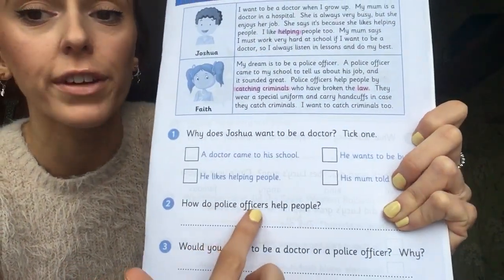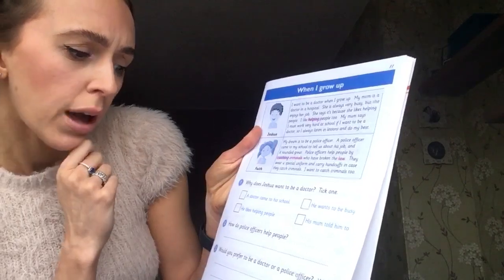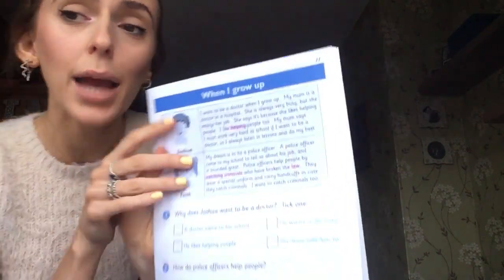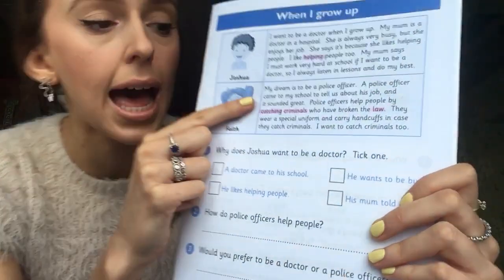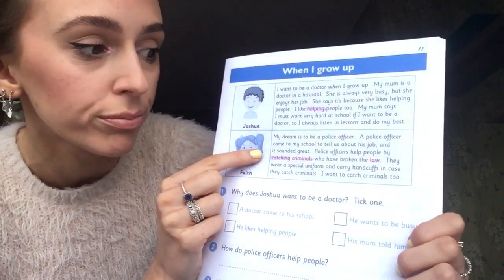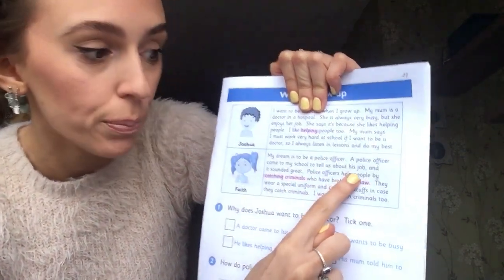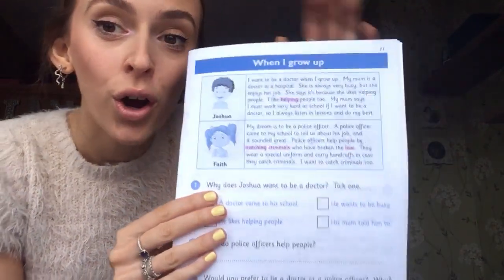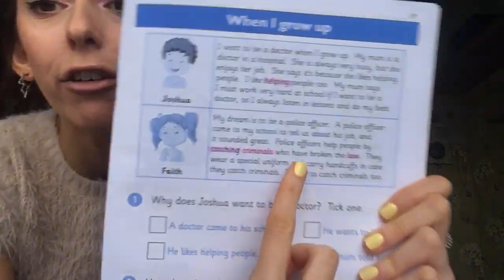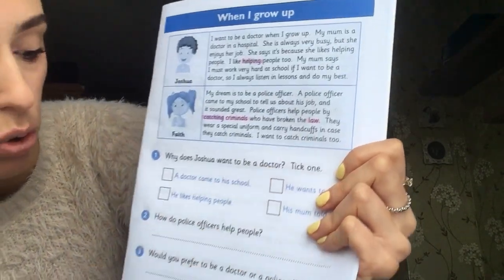How do police officers help people? Now I know that Faith wants to be a police officer. So, how do police officers help people? I'm probably going to look for the words police officers and help people in my text. Now have a go and see if you can find those words before I do, or hit pause on the video. Oh, I hope you found them. Police officers help people by catching criminals who have broken the law. So they catch criminals who have broken the law.